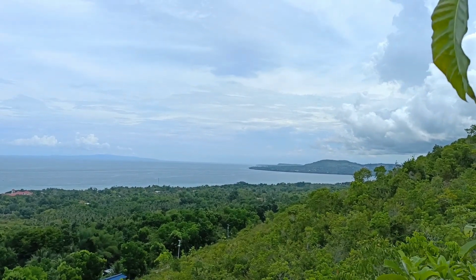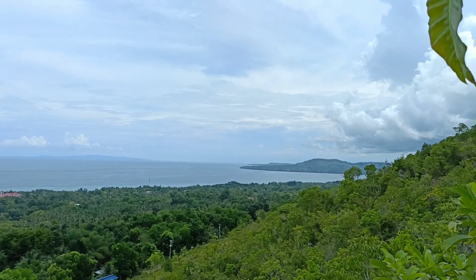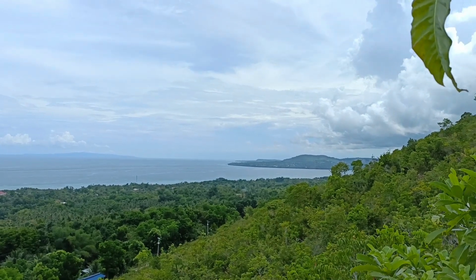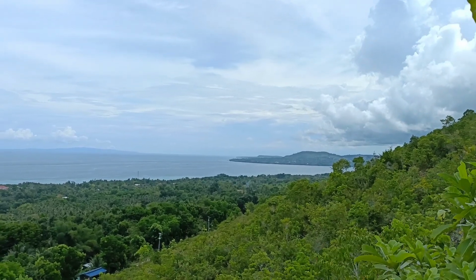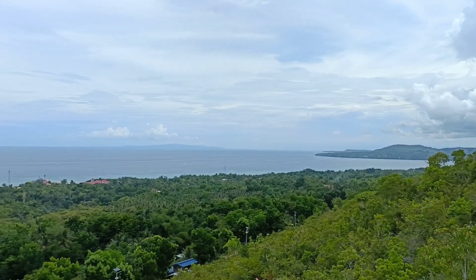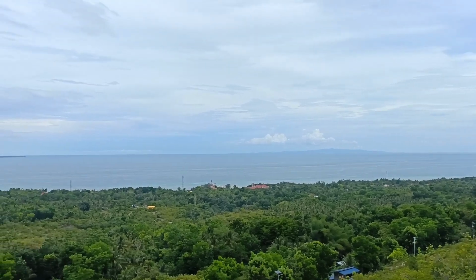This is the property for sale. It's overlooking the ocean and also the mountain of Tawis. That mountain is Tawis Mountain. And also, look at that. It's overlooking also the Pamilakan Island.